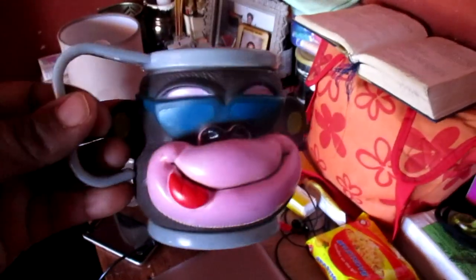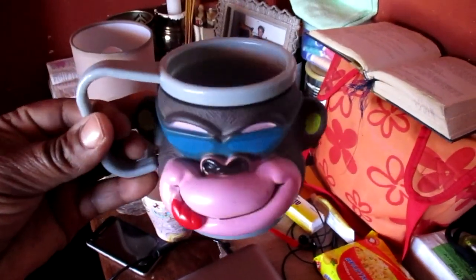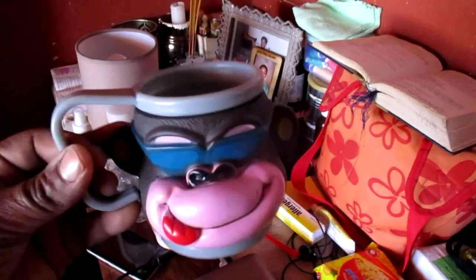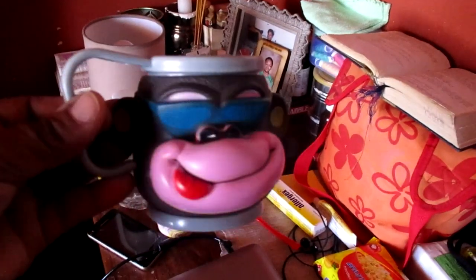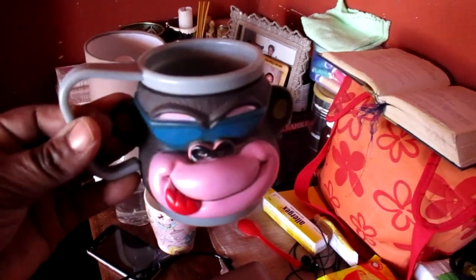How cute is this? How cute is this cup, guys? My daughter got it from, I think it was from Wimpy, long, long time ago. Anyway, I've been chatting for too long. Let me start on this thing.